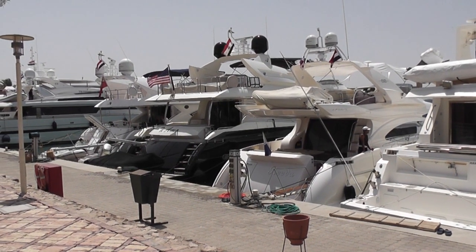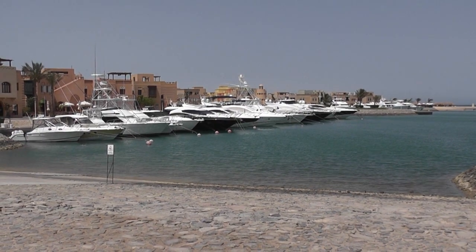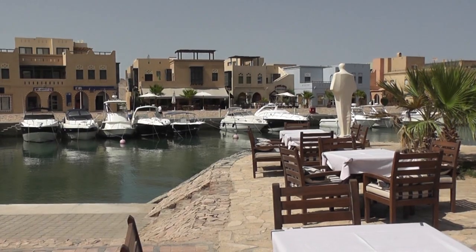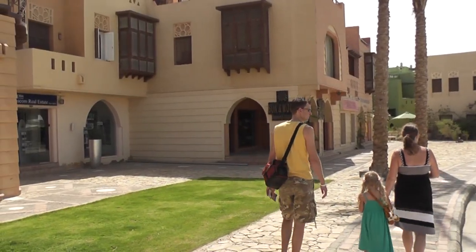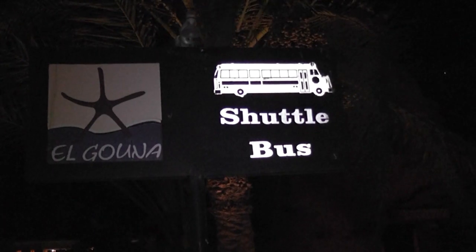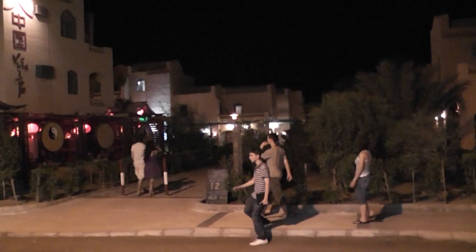Other half of the marina. They call this the new marina. Lots of little shops closed between 2 and 5. Downtown.